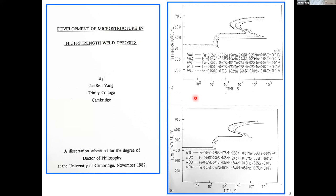And through the TTT calculation, we confirm this nine weld metal is with very good bainite hardenability. So it's very easy to have so-called acicular ferrite. So in fact, my research topic is for acicular ferrite. And by the way, I also should learn the knowledge about the bainite.